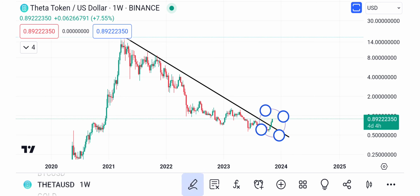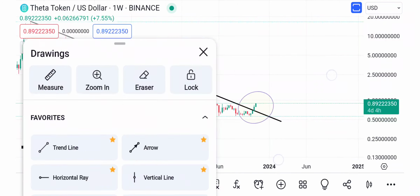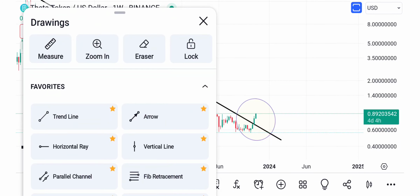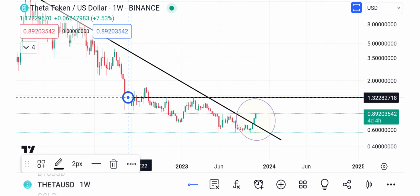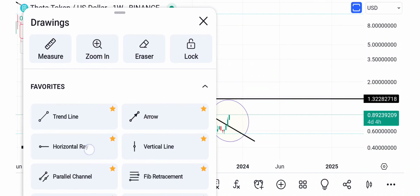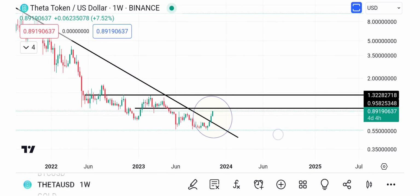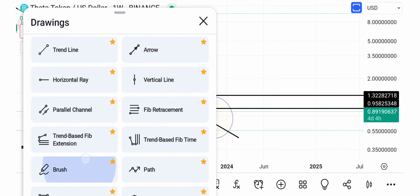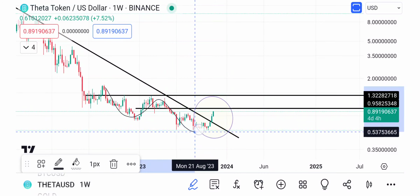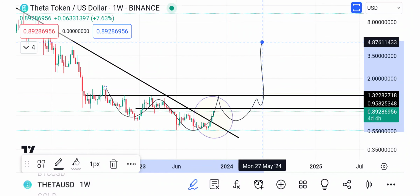Question is, when are we gonna stall out, right? And I think right around there. And in the short term, around 96 cents. So something like that. That's basically the primary idea.